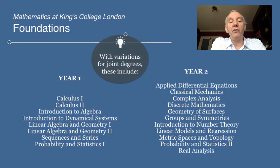what we're seeing now are the courses for the straight mathematics degrees. As I say, if you're doing, say, maths with management and finance, one or two of these modules will be substituted by modules from the business school. But in year one, for straight mathematics degrees, in the first semester, there's Calculus 1, Introduction to Algebra, Linear Algebra and Geometry 1, and Sequences and Series, which is itself an introduction to analysis. And then the ones I've left out are done in the second semester. And more or less, well, everyone has to do those modules. There's no choice in the first year if you're doing the straight maths degree.